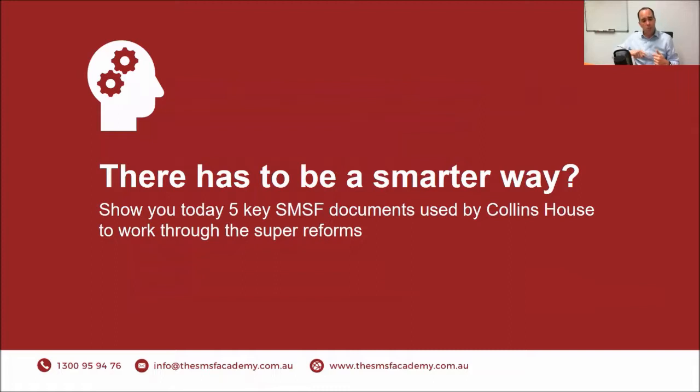And that's why I wanted to show you today 5 key documents that we've actually used with Collins House to actually work through the superannuation reforms. And again, we're not going to go through the absolute specific details on each and every document, but just to give you some oversight and the way in which you can be using these from an integration point of view, and what you need to be looking out for along the way. So if you do have questions throughout the session that you may have on a specific document, please feel free to ask them, and we'll be more than happy to answer them either as we go along, if time permits, or towards the end of today's session.